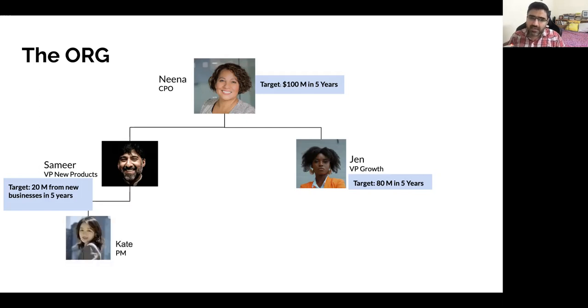Then suppose there's a PM in some team. Of course, there can be more hierarchy, but assuming it's a fairly flat organization, called Kate. So today's presentation will be from the eyes of Kate. So assume you are Kate and you report to Samir, and your job is to think about new businesses, new products that you can build.